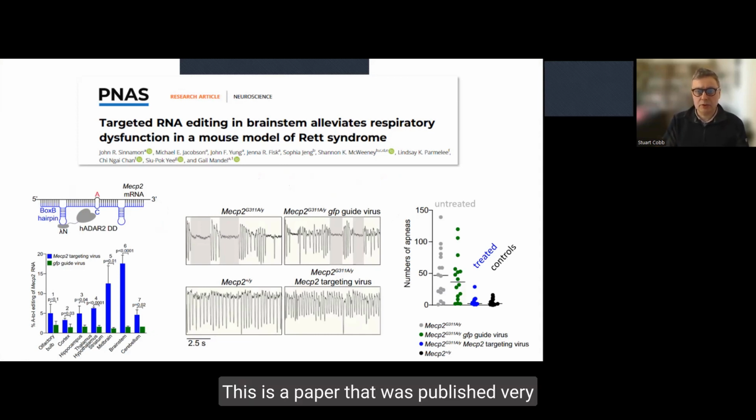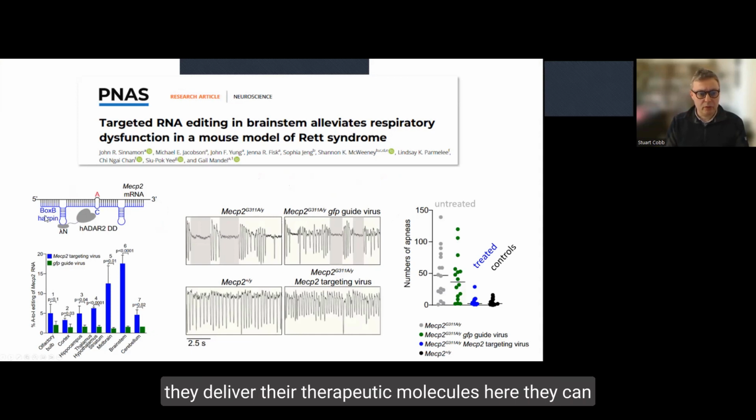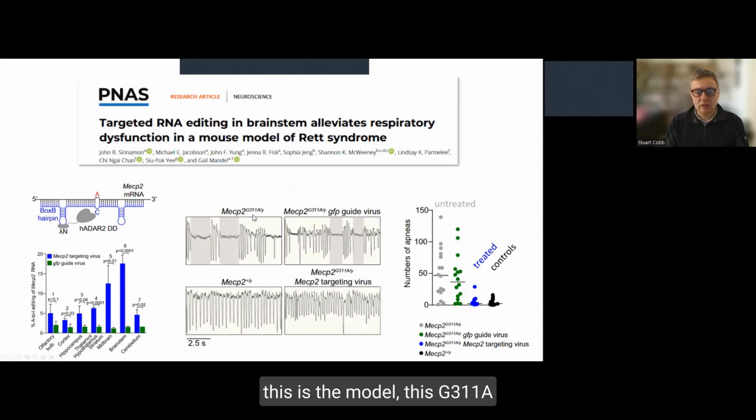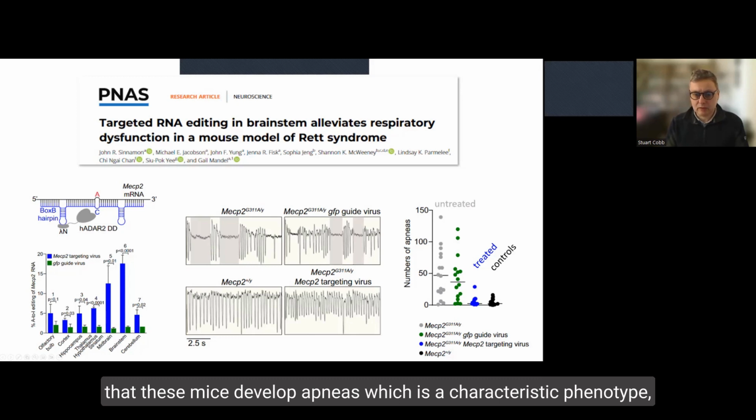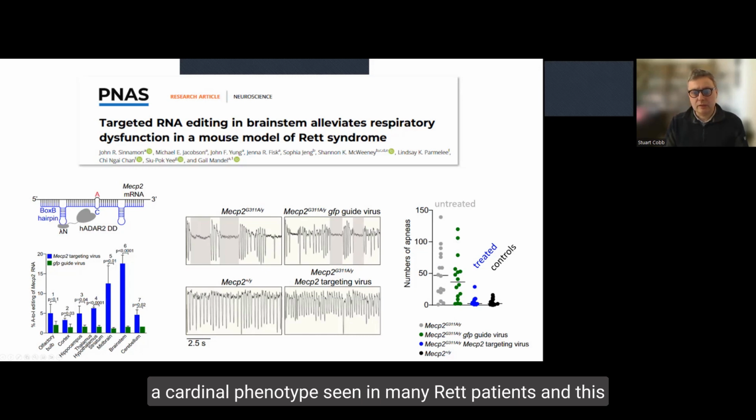So this is a paper that was published very recently in which Gail's lab has shown when they deliver their therapeutic molecules here, they can achieve editing of a specific Rett-causing mutation. So they were looking at a very specific mutation, and this is the model, this G311A model of Rett syndrome. And the data showing here is that these mice develop apneas, which is a characteristic phenotype, a cardinal phenotype seen in many Rett patients.